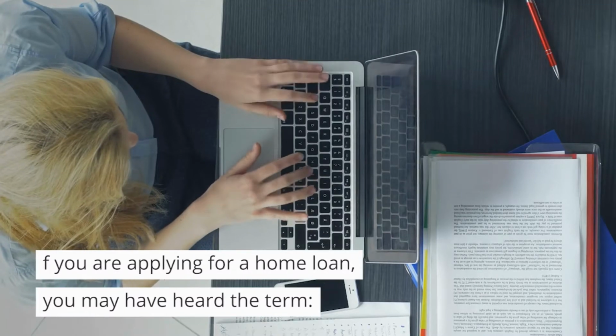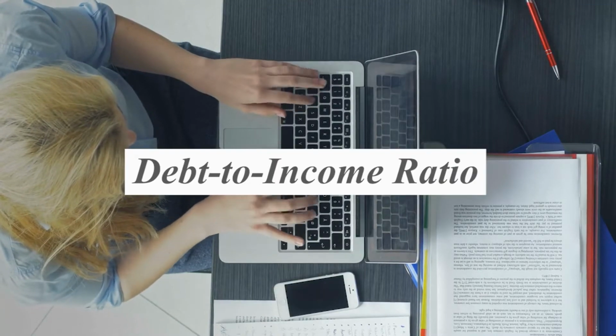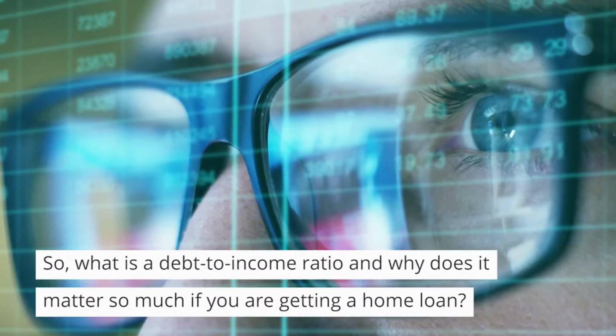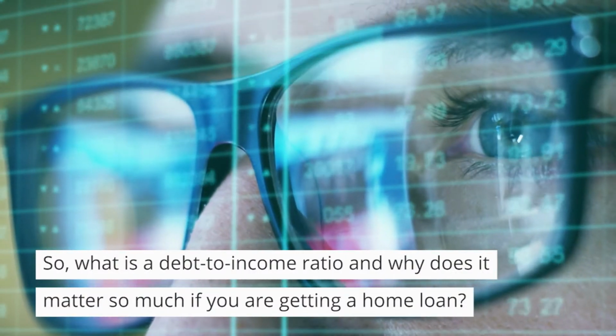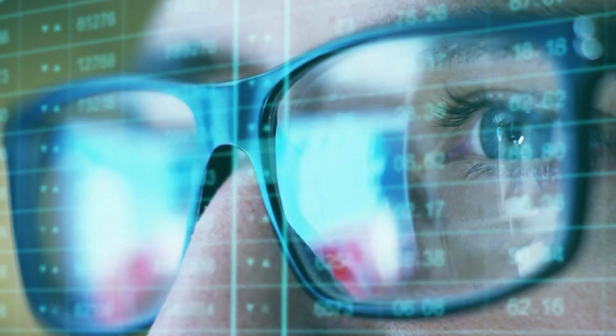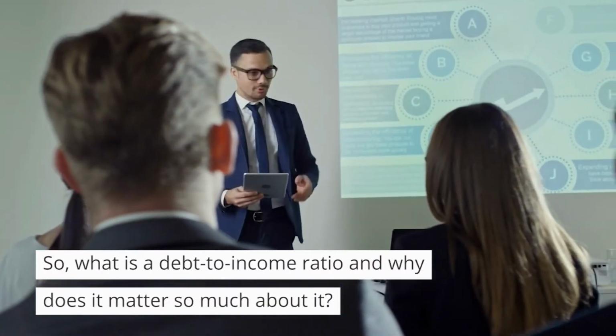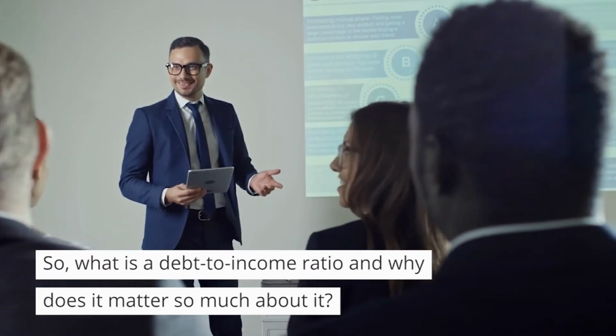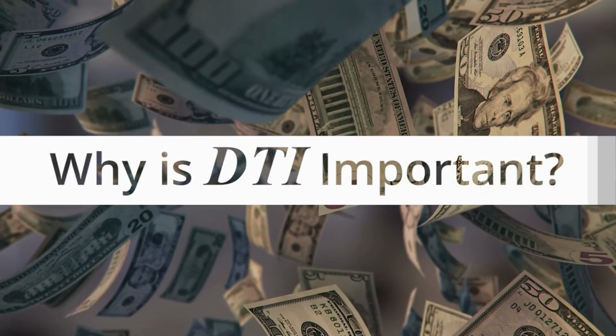What is debt to income ratio and why does it matter? If you're applying for a home loan, you may have heard the term debt to income or DTI. So, what is debt to income ratio and why does it matter so much when you're getting a home loan? In this video, we're going to explain what debt to income ratio is and why lenders care so much about it.